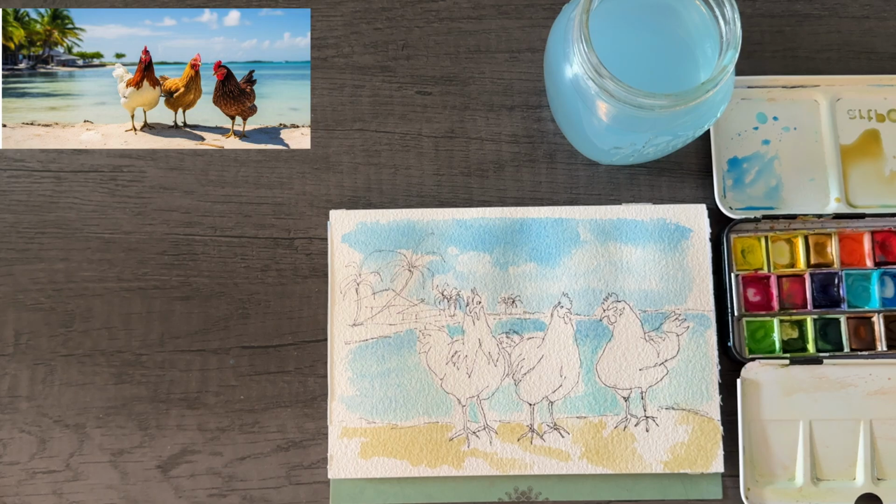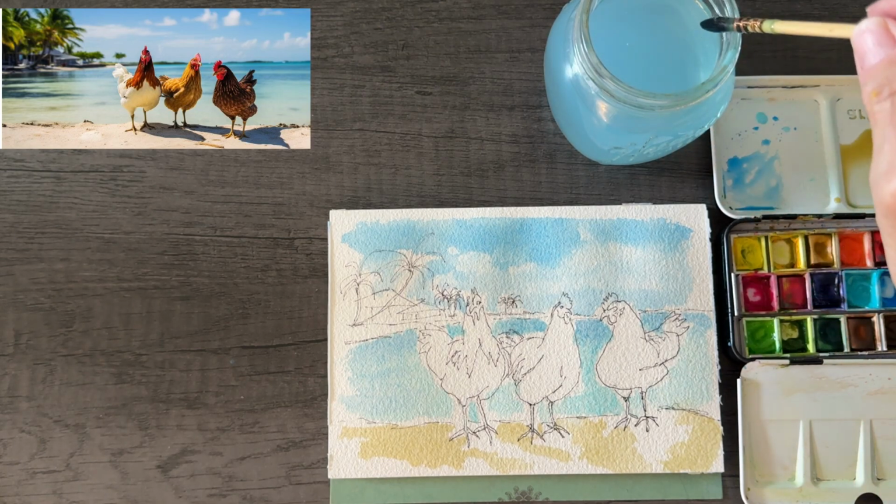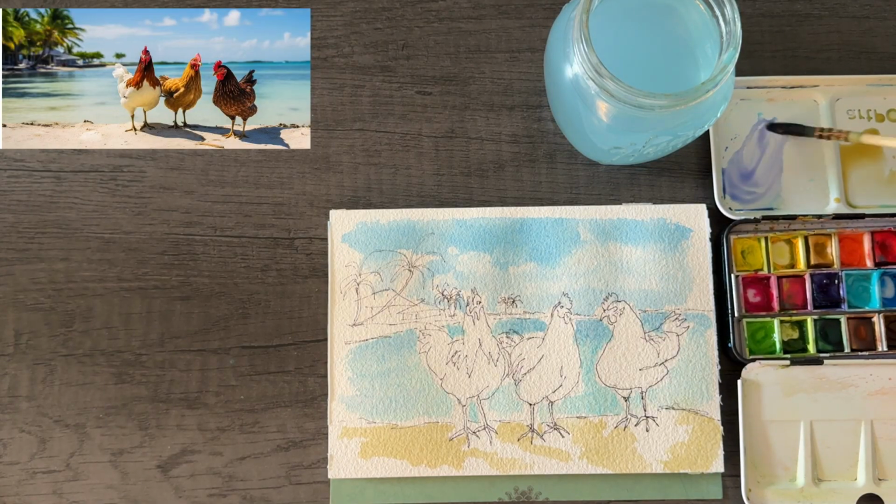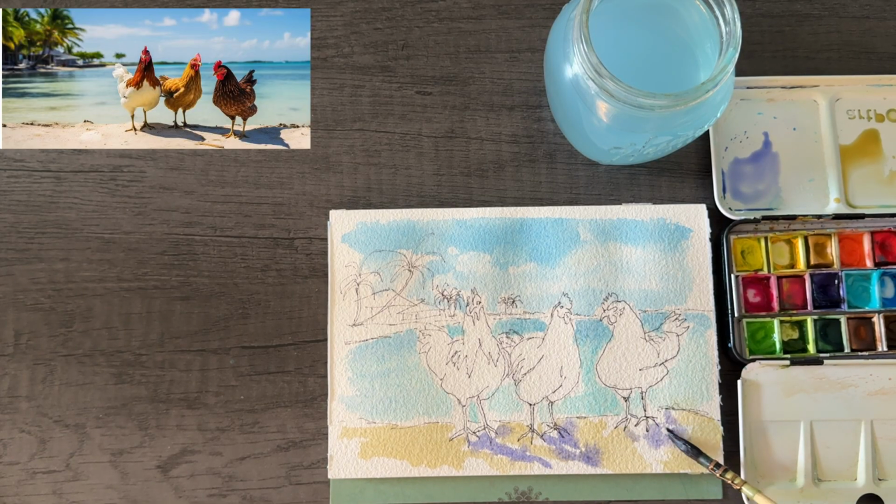Get my swatch chart out here. Because the purple, oh, it's just a straight violet. I'm going to use the violet here for the shadowing. And that yellow ochre isn't quite dry yet, but that's okay. It's okay if it blends. It makes the shadow a little softer.